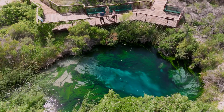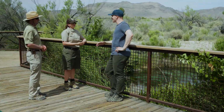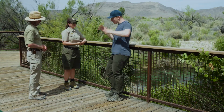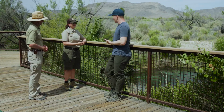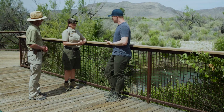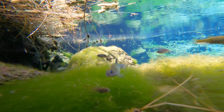What's the temperature of the water like? It comes out at 87 degrees Celsius, geothermally heated. Oh, that sounds beautiful. So, you know, it sounds great to me, right? But I imagine that humans are not allowed in that water. They are not. It's a very sensitive ecosystem, and it houses a number of species that are found here and no place else, including our endangered Ash Meadows Amargosa pupfish. And so we ask that you do not swim in the spring.